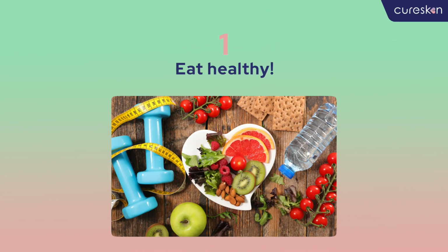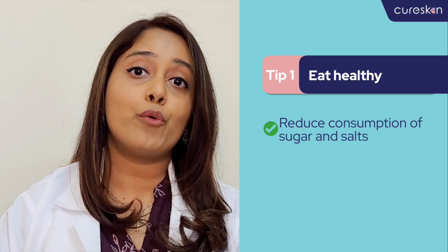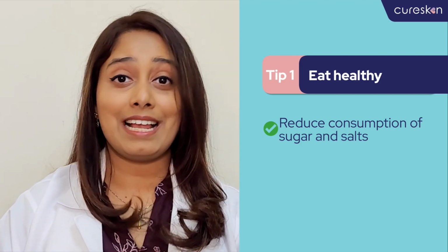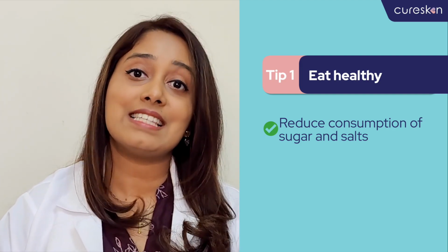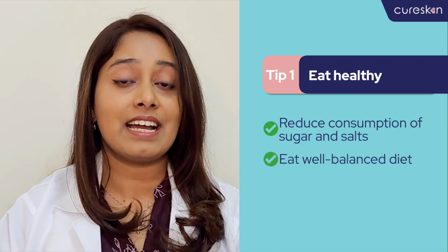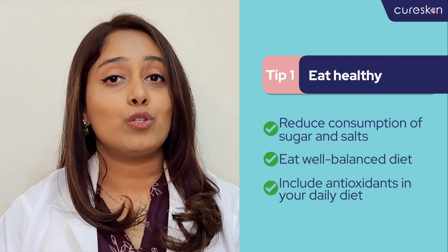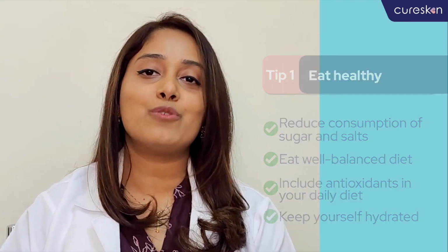Eat healthy. Excessive intake of sugar or salt in your diet can lead to water retention in the body, causing puffiness around the eyes. Avoid eating anything too salty or sweet post 7 p.m. This will help reduce puffiness around the eyes in the morning. Ensure to eat a well-balanced and healthy diet and include a lot of antioxidants daily. Also, make sure to drink enough amount of water.